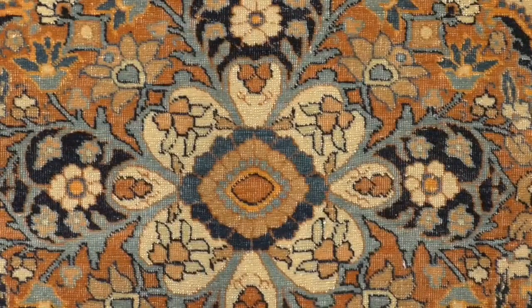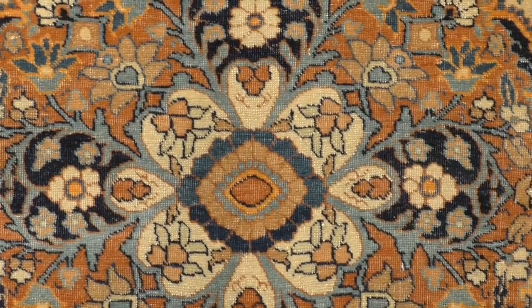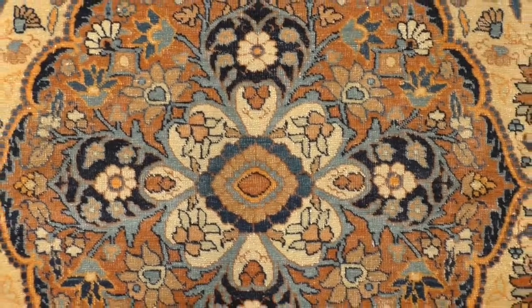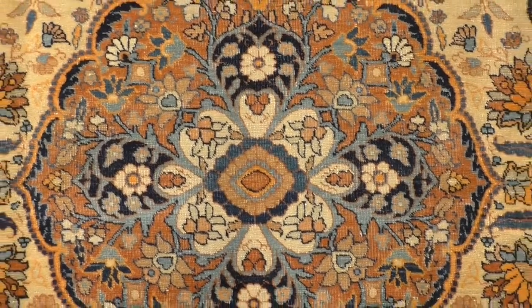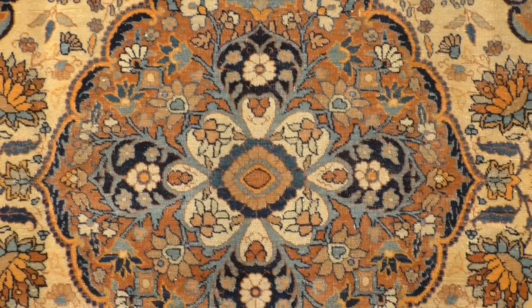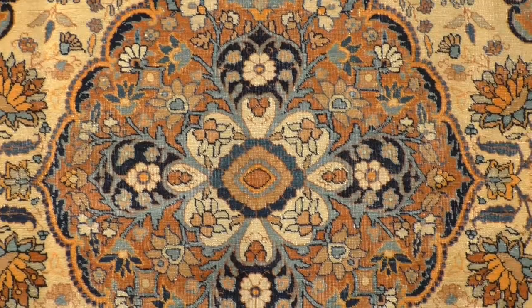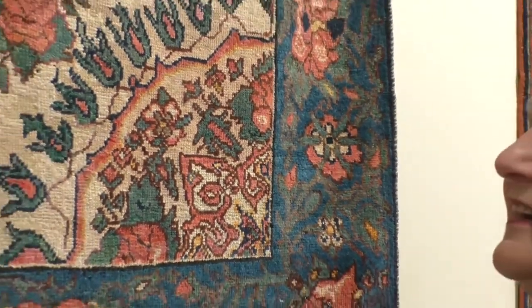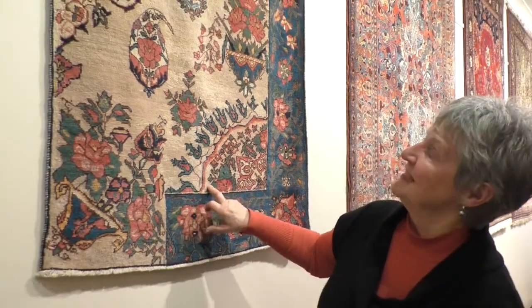There are also leaves and stems and tendrils. The balance and control between minutiae and overall design makes this rug great. This master weaver understood that less is more. And I find this piece particularly interesting.